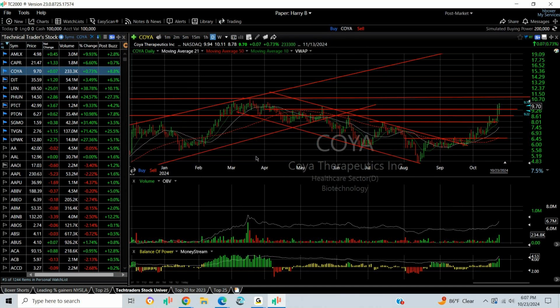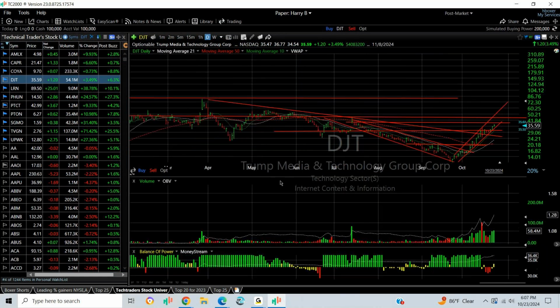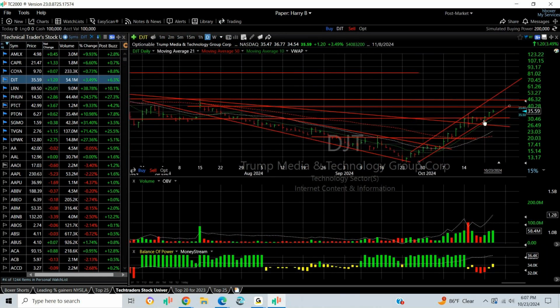Very thin, careful. DJT, with Trump doing well in the polls, apparently the stock, after coiling for a few days, is resuming its advance. And look at the unbalanced volume line go vertical. This is a stock that could very easily be 45 or 50 again.